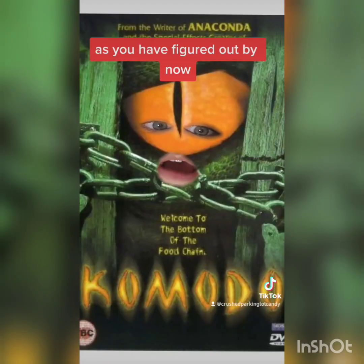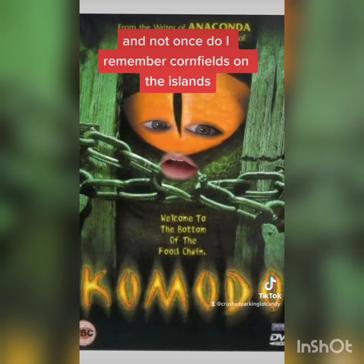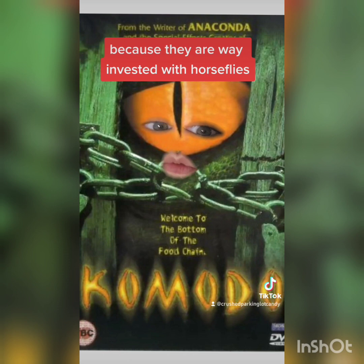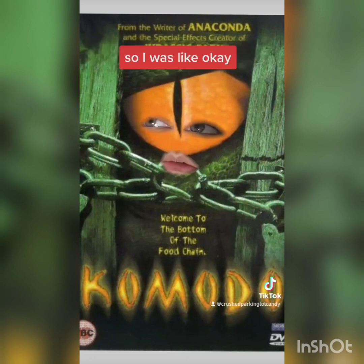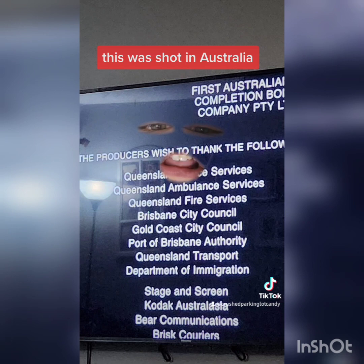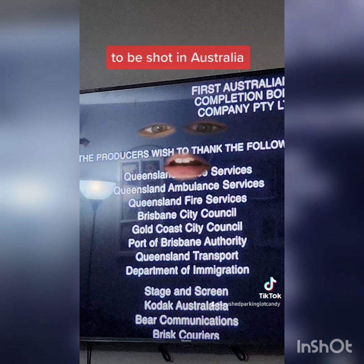As you have figured out by now, I am very familiar with the Barrier Islands area. And not once do I remember cornfields on the islands, except Cumberland Island that I can't go to because they are way infested with horseflies, and that's a no-go for me. Anyways, like 3/4 of this island is covered in cornfields for some odd reason. So I was like, okay, where is this place trying to be? And then we find out during the credits, this was shot in Australia. We really paid $15 million for something like this to be shot in Australia.